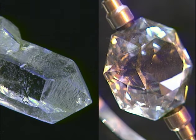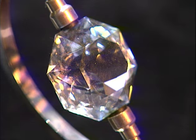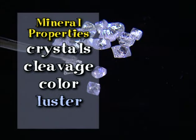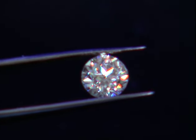Now look at these two minerals. One is quartz and the other is a diamond. See any differences between the two? Well, one is shinier than the other. Good! Shine or luster is another property of minerals. The diamond has more luster than the quartz.